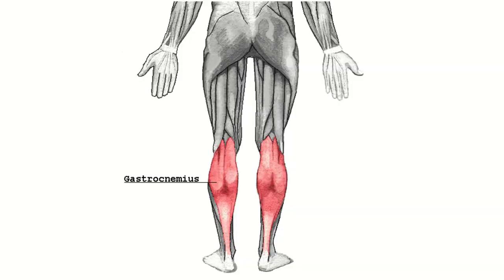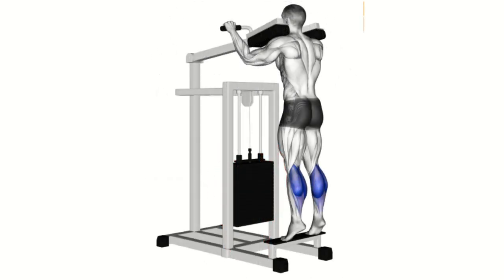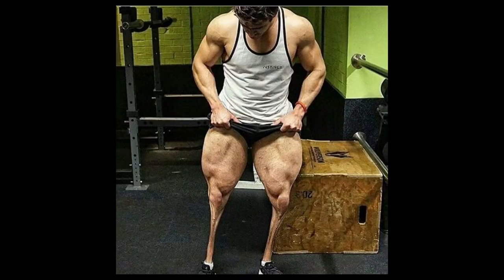The gastrocnemius, or calf muscle, is really quite a small muscle. Yet, if you've ever gotten onto a calf raise machine, you've probably found it's one of the strongest parts of your body. Being able to lift your entire body with as much added weight without even breaking a sweat, which is why bodybuilders have such a hard time trying to build any size on their calves. Now, this is actually because the muscle isn't actually doing much work.